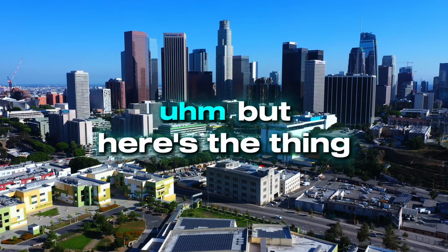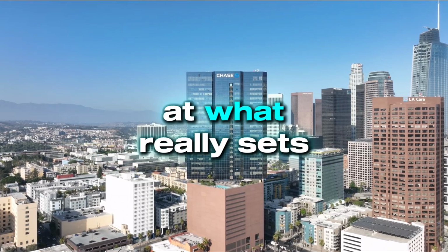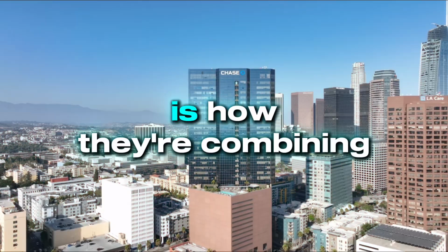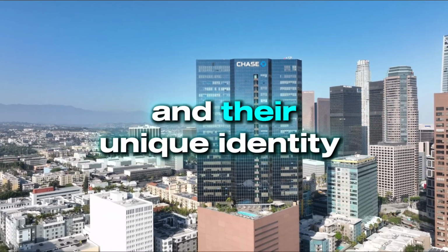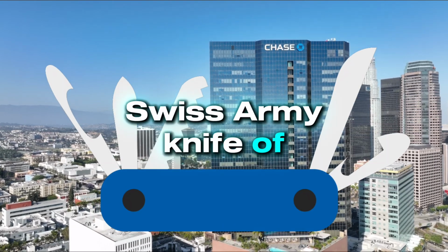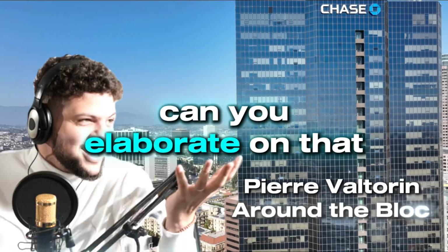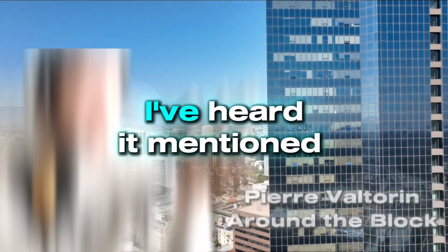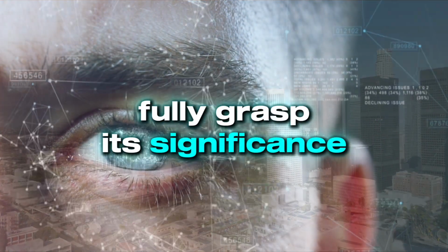Absolutely, Pierre. But here's the thing, it's not just about the raw performance. What really sets Concordium apart is how they're combining this high performance with regulatory compliance and their unique identity solutions. It's like they're building the Swiss Army knife of blockchains, you know? Interesting analogy. Can you elaborate on that identity layer? I've heard it mentioned before, but I'm not sure I fully grasp its significance.